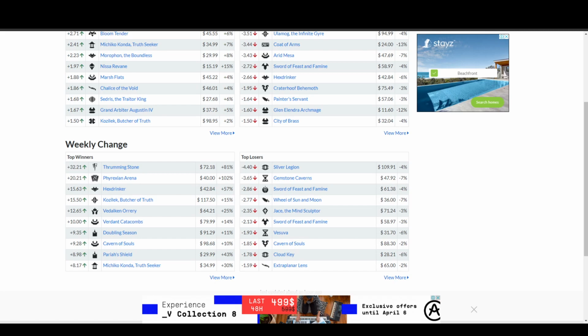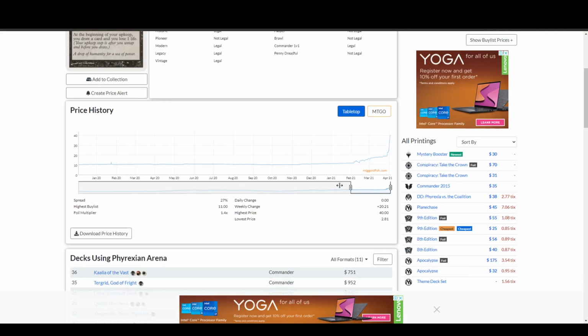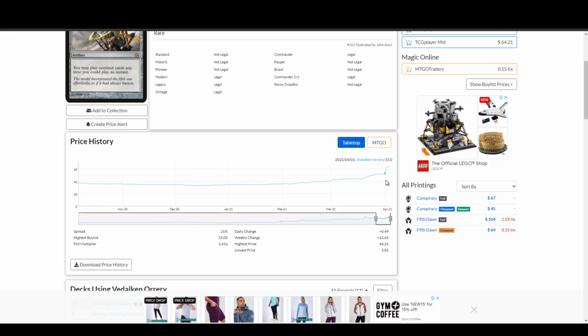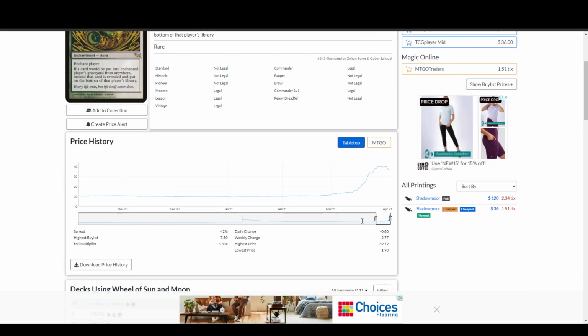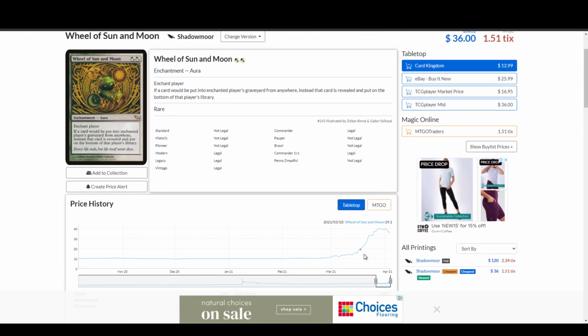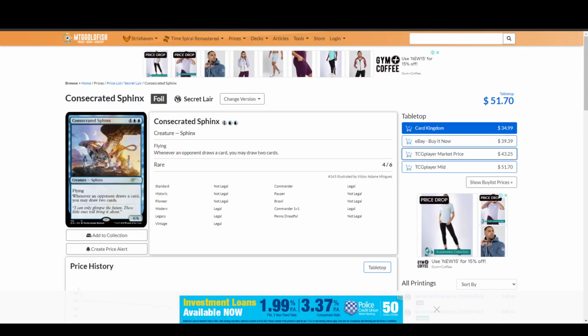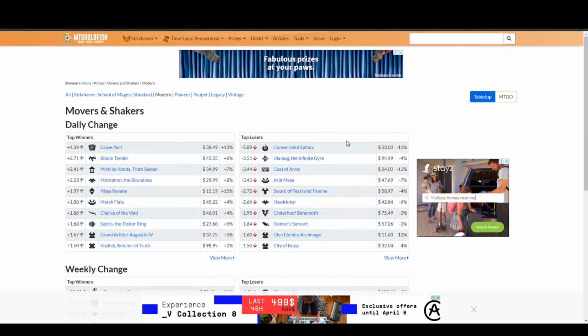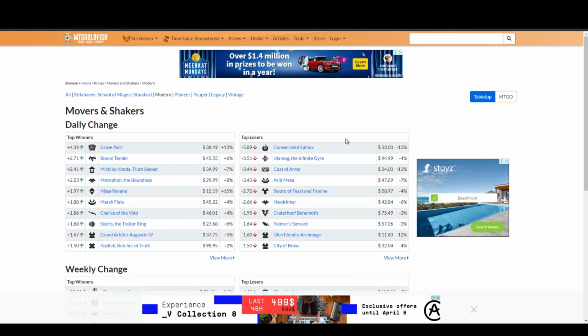So a lot of these cards, their run ups have been absolutely insane. And it's hard to predict where they're going to come back down to. They've all had a big bump up in the last couple of weeks. And yeah, sure, a Wheel of Sun and Moon might be coming down by 7%, but it's gone up from $10 to $40, which is 400%. So, give and take at this point. Another one that I wanted to highlight was Consecrated Sphinx, which dropped down by 10% today.